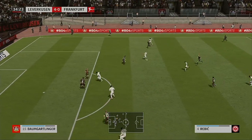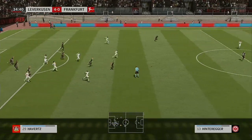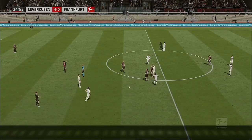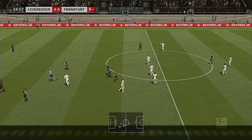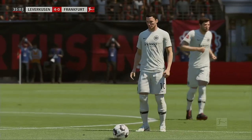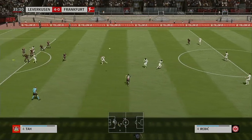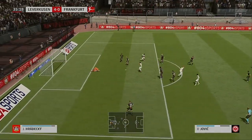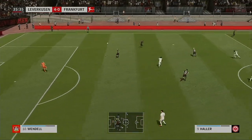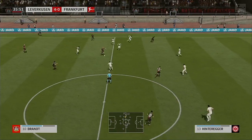Slipping it through. Real chance. And there is some backup for him in this position. Well, he got away with it in the end. That was a puff out your cheeks moment, and phew, got away with it. First touch was poor. Now Bailey. Wendell. Brandt.